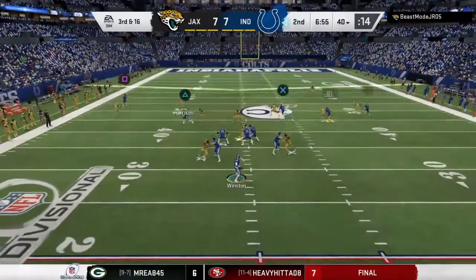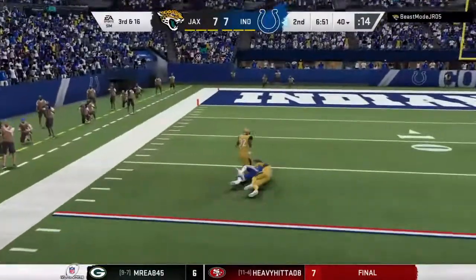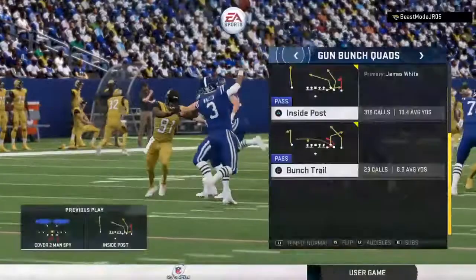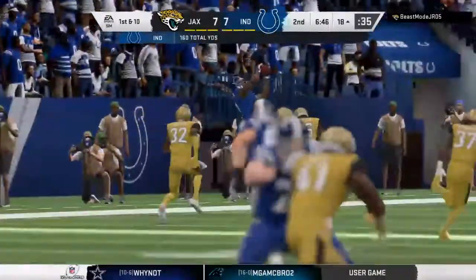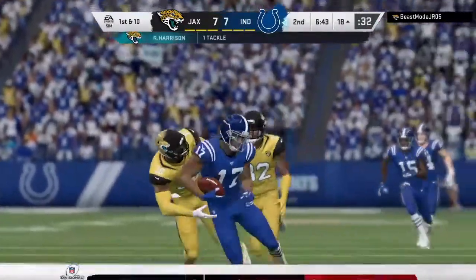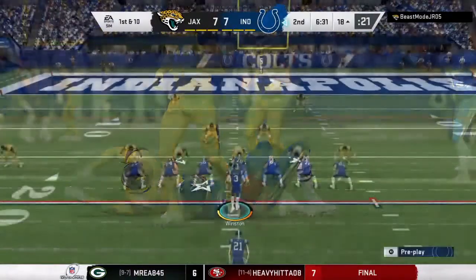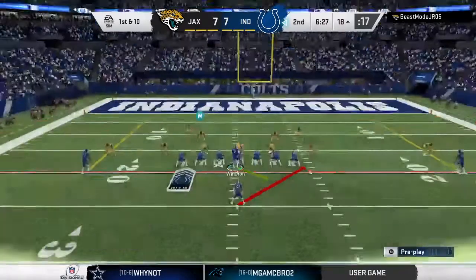3rd and long for Winston. He's going to go deep for Funchess. That's caught inside the 20. And he'll get this way down into Jacksonville territory. A huge play that time for the Colts. 43 yards, at the 18-yard line. So the big play means just like that, they'll operate from the red zone now on 1st down.